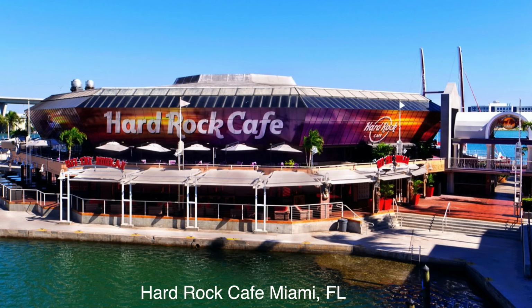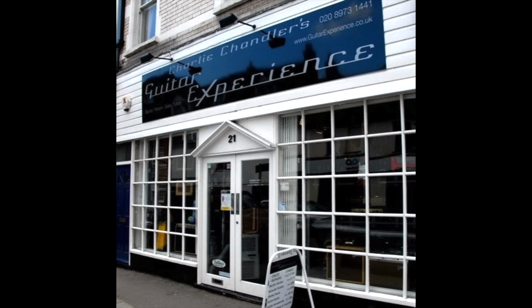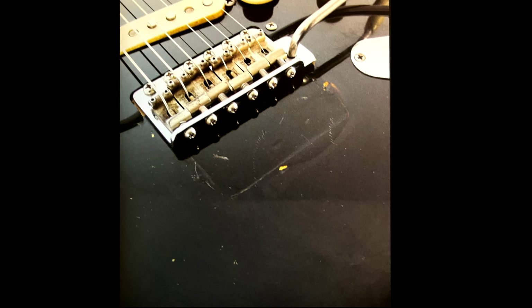Sadly, the guitar was returned in very poor condition and without the original black hardshell case. The guitar had been on display at the Hard Rock in Miami, in a case without a glass front, at eye level above a table. There were damaged and missing parts, so the guitar went straight off to Charlie Chandler's to be repaired. They wanted to put it back into the original condition for David to play the guitar.